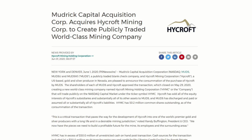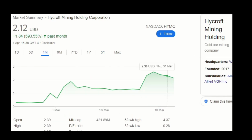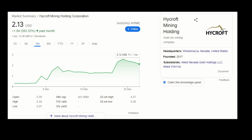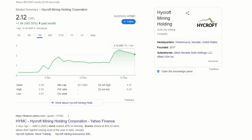So Hycroft went public in 2020 after a merger with the Muddock Capital SPAC, but really came into its own this month. After having dropped from its SPAC price of $10 right down to only 28 cents, HYMC stock was on the verge of bankruptcy, but then received a major investment from AMC Entertainment and metals investor Eric Sprott. Since Hycroft's low point of 28 cents, it had gained over 800%, but has dropped a little in recent days, but is still up over 600% from its low point.